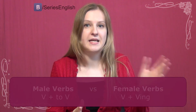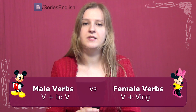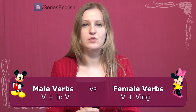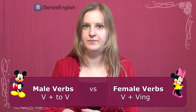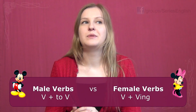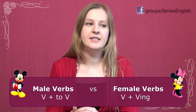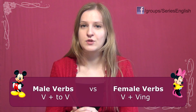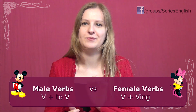Well, the problem is that these verbs are just simply different, and we should treat them as if they were males and females. So, male verbs are verbs after which we can use an infinitive, and these verbs have a particle "to". As for female verbs, after them we can use a gerund, and we are not supposed to use a particle "to". So female verbs do not have this particle "to".